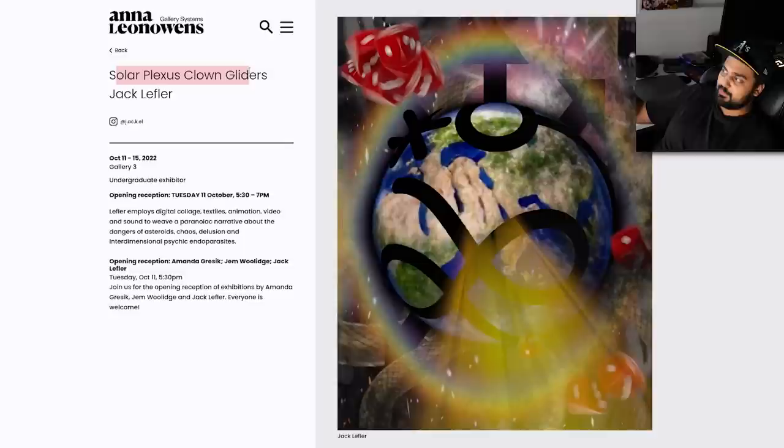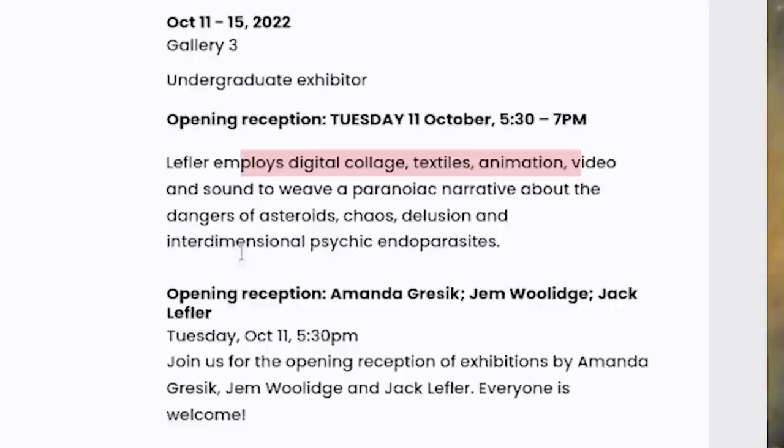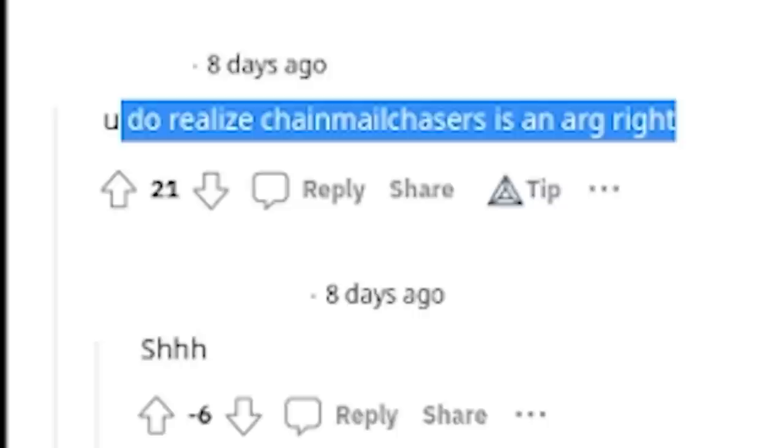What's interesting, though, is when you look at the solar plexus clown gliders, I almost felt like this was another ARG you could go down into. But the only other mention of this is from a Canadian museum research gallery system, where they talk about digital collages, textiles, animations, video and sound to weave a paranoiac narrative about the dangers of asteroids, chaos delusions, and interdimensional psychic endoparasites. What kind of goddamn shrooms are you on to be writing this? In my opinion. You do realize Chainmail Chasers is an ARG, right?